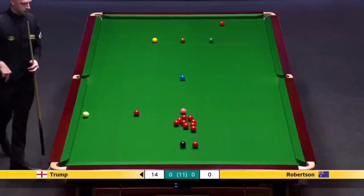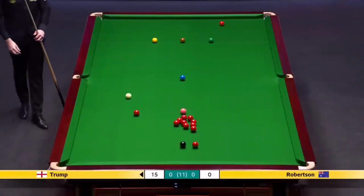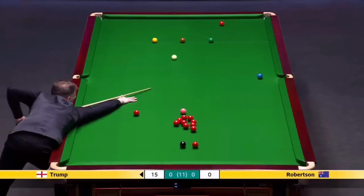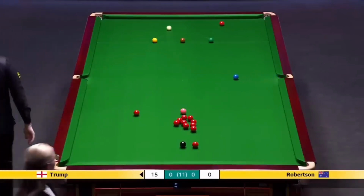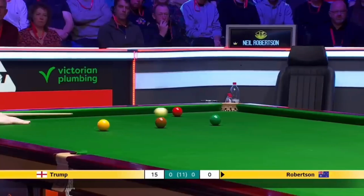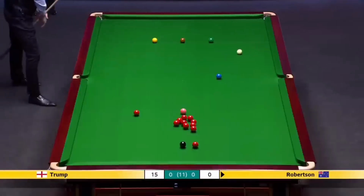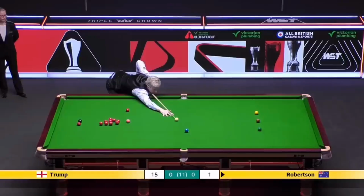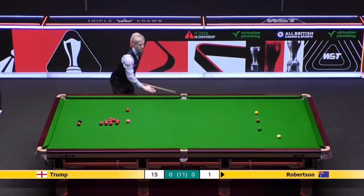But that wasn't on. 15. So the black more or less out of commission. It's the first frame, you're not settled, but the number one ranked player in the world should be ready to come out and play a match. Both of them will be trying to stamp their authority on this match as quickly as possible.